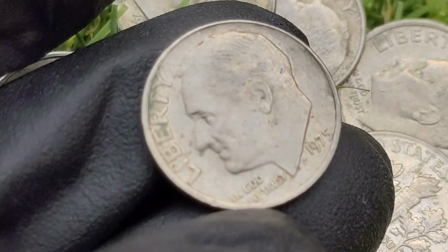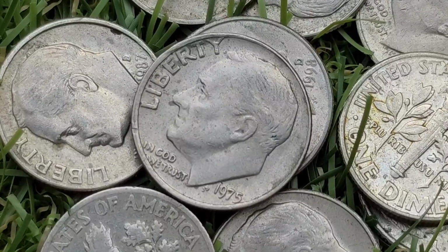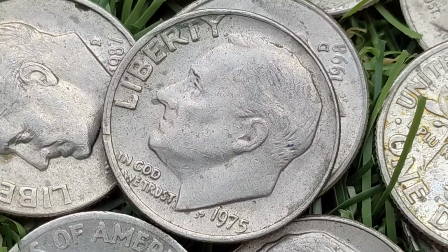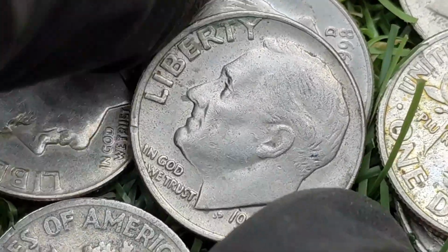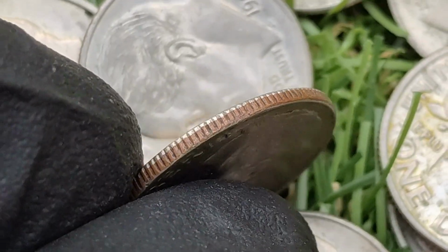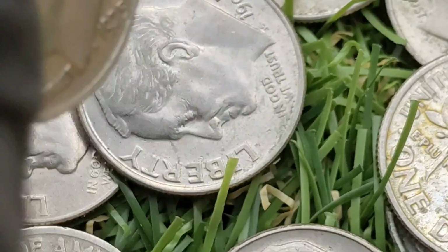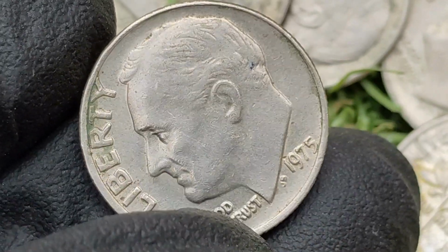Errors and varieties. While there are no widely known, famous error varieties for the 1975 Roosevelt dime, errors can still exist, such as off-center strikes. Coins struck off-center can have value, particularly if a significant portion of the design is missing. Clipped planchet. This is when part of the coin's planchet, the blank metal disc, is missing. These can be valuable depending on the size and appearance of the clip.